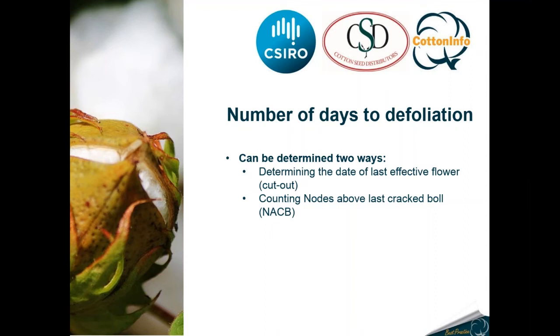We don't want those bowls that we had to force open, that are going to have low micronaire, low strength, and probably fibre quality issues as well. That'll impact on the uniformity of the sample and the like. So we want to make sure that we finish these crops off well, presenting a high quality product.